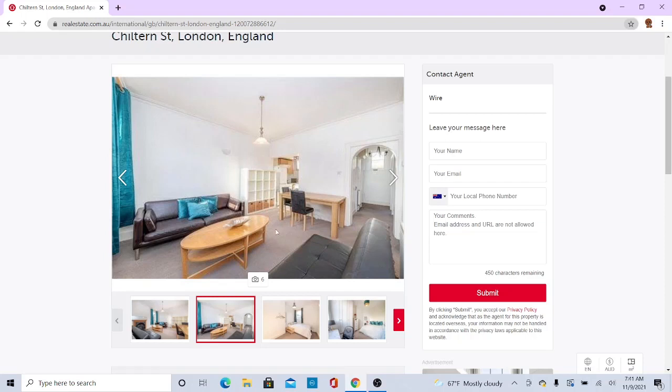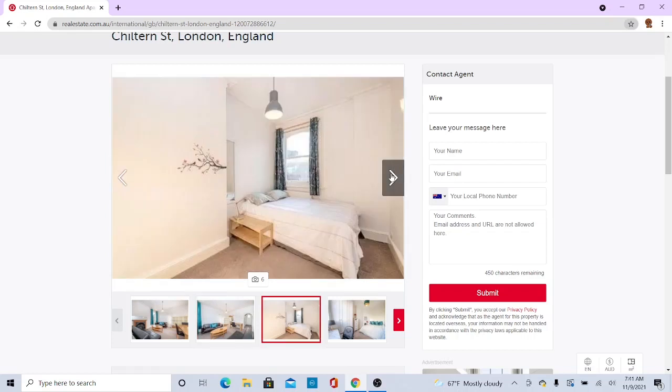So picture the living room area again. Like the kitchen in the back. There's like a hallway, maybe to the front door, or some other room. Picture the bedroom here.